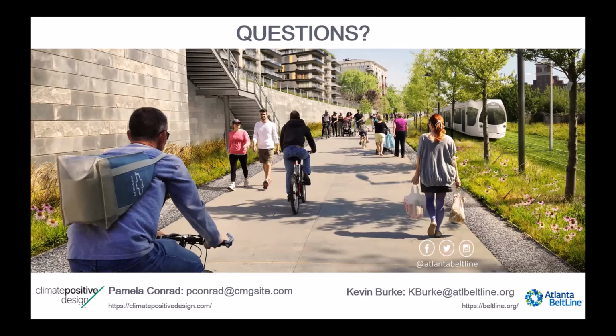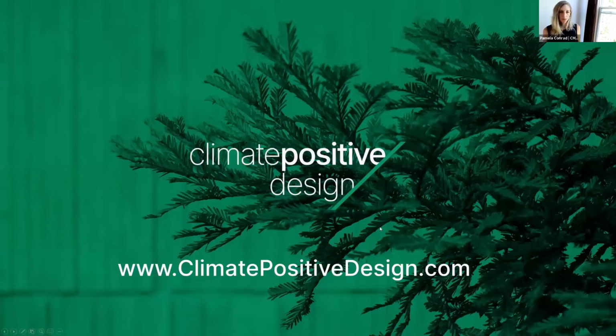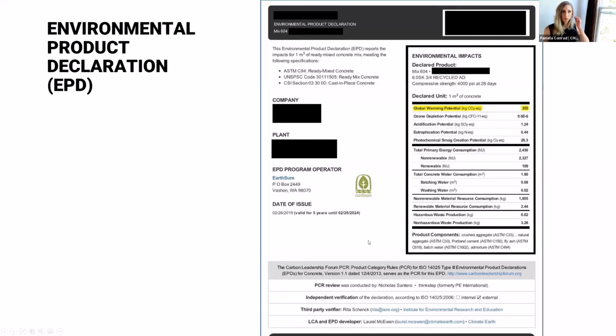Can you tell us more about environmental product declarations and how we input them into the Pathfinder? Yeah, for sure. Danielle, if it's okay, I'm going to share my screen, because I think it's easiest to share an example of what environmental product declarations are. So this is what an environmental product declaration looks like.